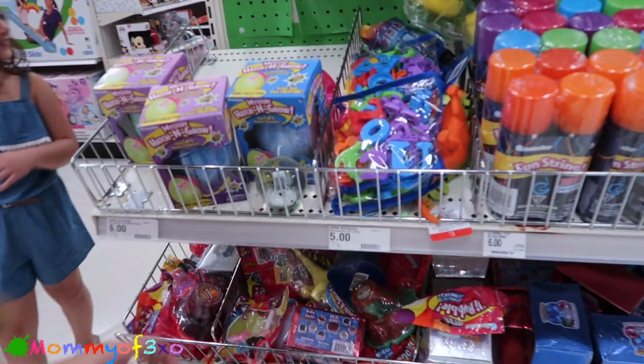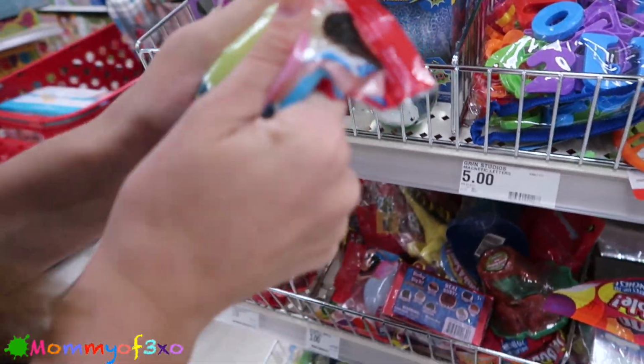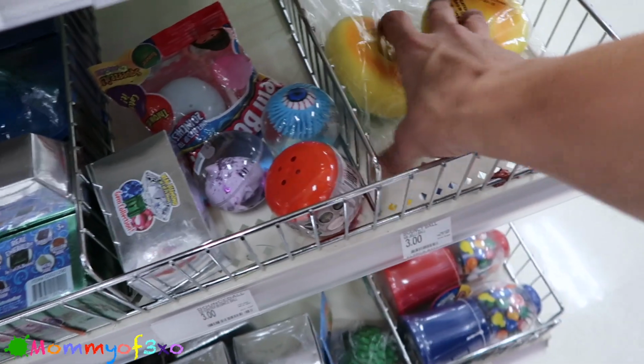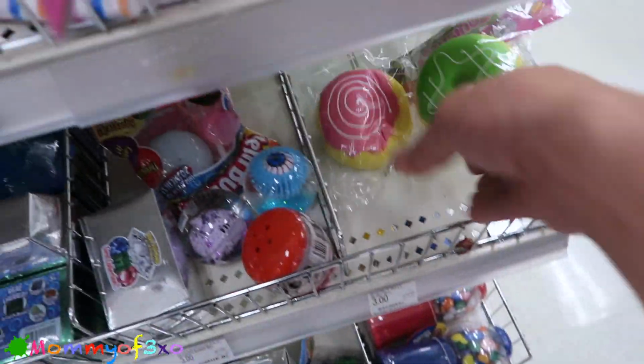Right, and then we got the volcano slimes. We got the, what are these? The things where you blow up things. They're like the jelly things. Oh, we got some squishies over here. Oh, whoa, they're the double ones. Amazing squishy double donut.